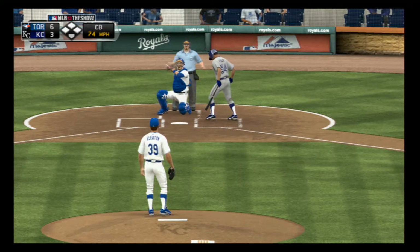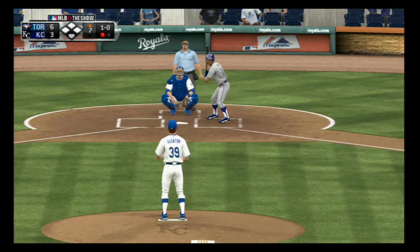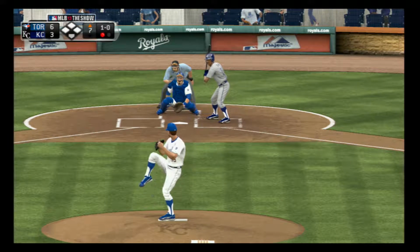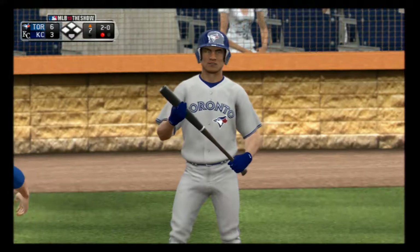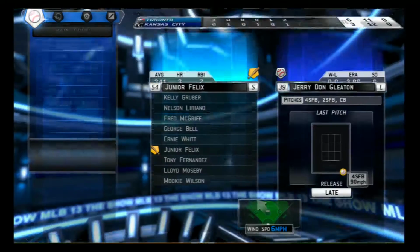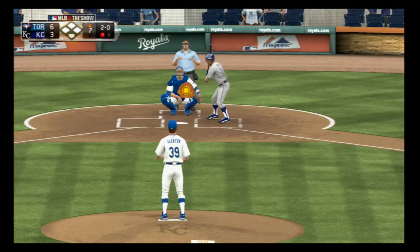Curveball, and that misses in the dirt for ball 1. Pitch on the way. Fastball misses in the dirt as he tried to get him to chase the low one. Yeah, and he didn't even have to think twice about that one. And now he's got a good hitter's count here, 2-0.